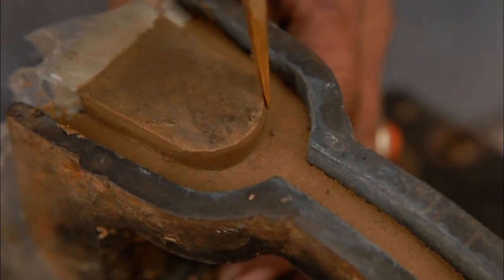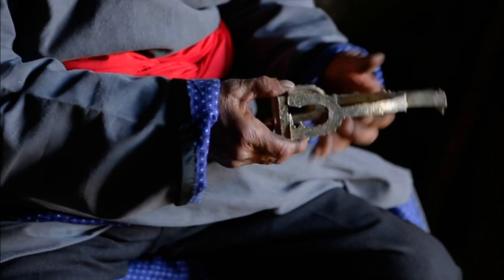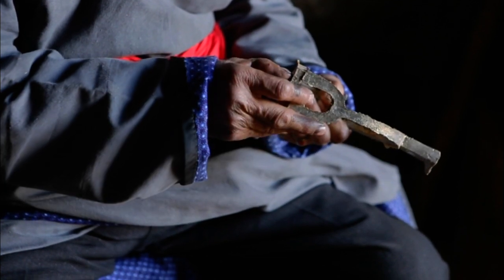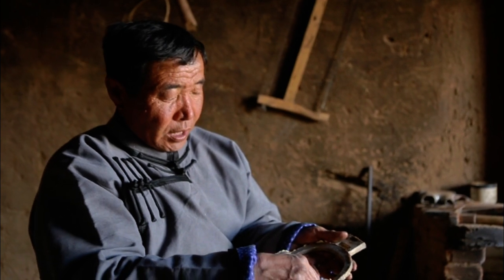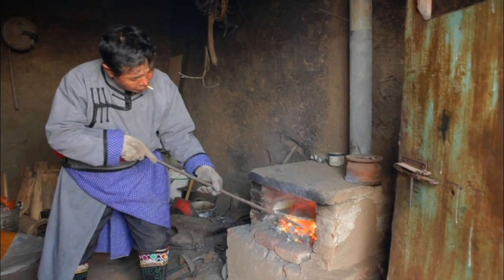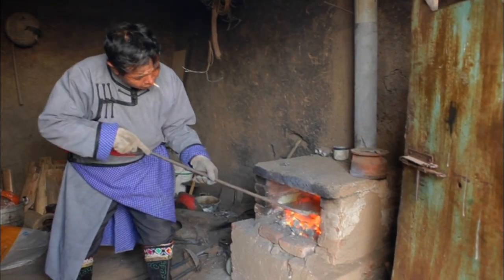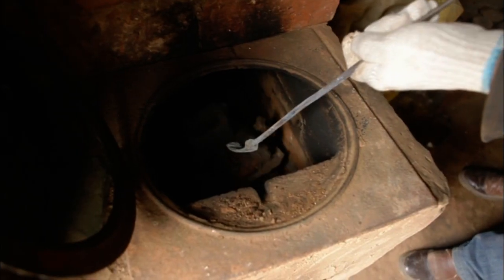The stirrups at that time were four parts welded together. Sometimes they were not sturdy enough. Sometimes they'd break. I decided to change things up. In 2008, now this stirrup has become an integral one. The stirrup's supply cannot keep up with demand, with so many orders. At least 200 pairs each year.